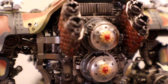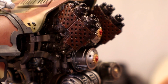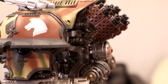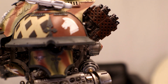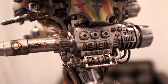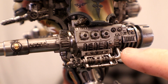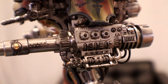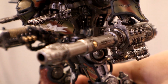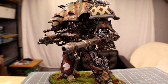The rust on our exhaust, characteristic of your German tanks, all their exhausts are all messed up and everything. Our decals on the side, and then again coming down here and looking at our, I keep wanting to say volcano gun because my stepson said, well, it just throws out a big thing of lava. That turned out, I think, really nice. I think it looks like metal, and I think that's really cool.